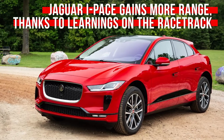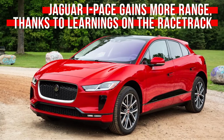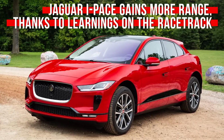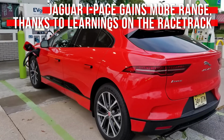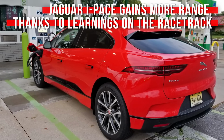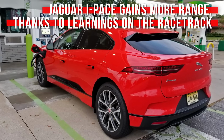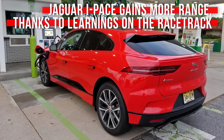People have been giving the Jaguar I-Pace guff for not being able to compete with the likes of Tesla in the range department since it was launched. And that's despite the fact that nobody really competes with Tesla effectively on that metric. Still, the I-Pace is cool and it's pretty nice to drive, so it's not as if it had nothing going for it. Thankfully though, Jaguar's engineers haven't been content to just weather people's criticism. Instead, they decided to do something about it.